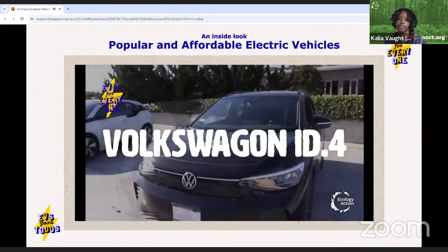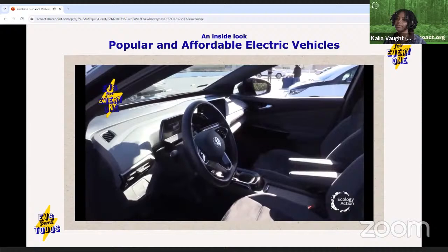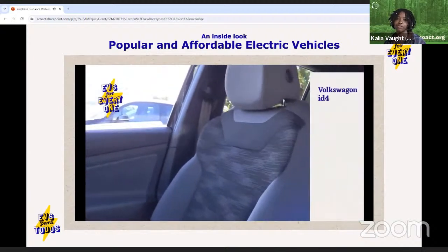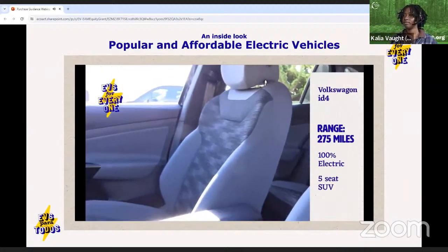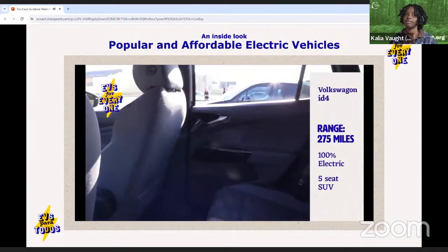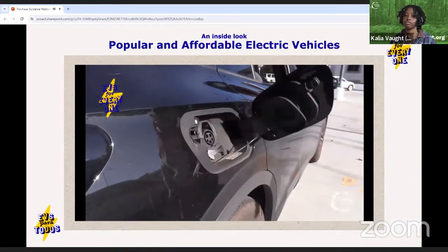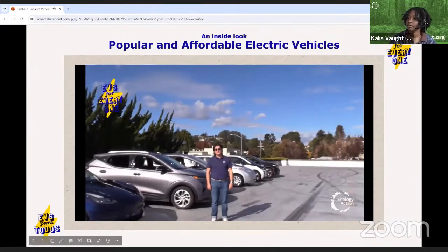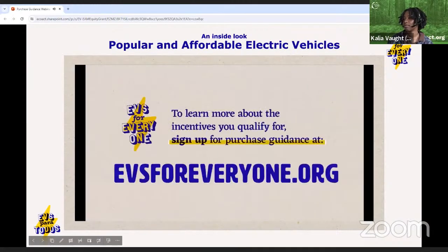The Volkswagen ID.4 is a great fully electric SUV with tremendous cargo capacity. It has 5 seats and an impressive range of about 275 miles. This is a great family car for daily driving and family road trips. We reviewed the most popular and affordable electric vehicles. To learn more about the incentives you qualify for, sign up for purchase guidance at evsforeveryone.org.